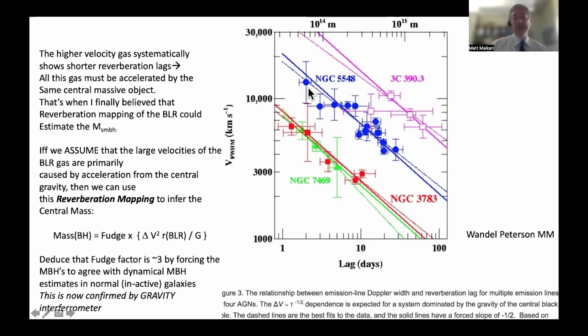We concluded that these various different emission lines have lags of 10 days, 20 days. Some of the emission lines, like nitrogen-5, that's a highly ionized nitrogen, are coming from very close to the black hole, only a few light days out. Some of them are coming from further out, 20 days out. These are all different emission lines here that we measured.